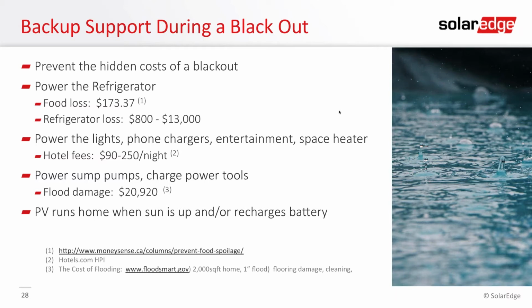Power the lights, phone chargers, entertainment, and space heater. So why is that important? That's important because that avoids a hotel fee. So if you don't have the basic creature comforts of home, you tend to go and spend time in a hotel. If you're on the East Coast, you know exactly what I'm talking about. There was power out on the East Coast for a very long time after the hurricanes came in, weeks in some cases, and people were out of their homes and staying in hotels or staying with family. Powering sump pumps, and I would say powering charging power tools in general.